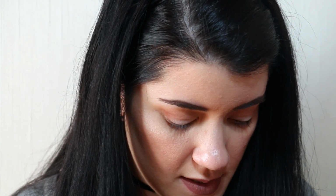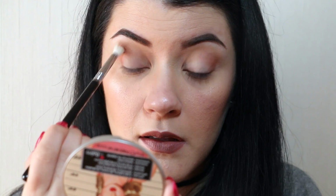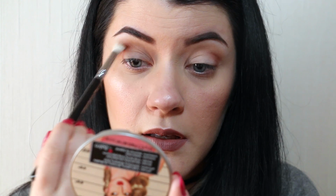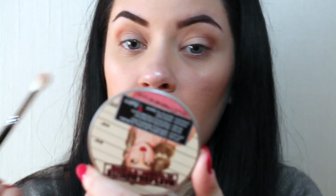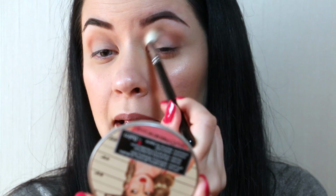Okay, now I'm just gonna take the same brush that I used for the crease, and I'm just gonna dip into this color a little bit, just to take it a bit more into the crease and to blend everything a bit better. Okay, this seems cool, I guess. I hope it seems cool because these eyeshadows, I am liking them.